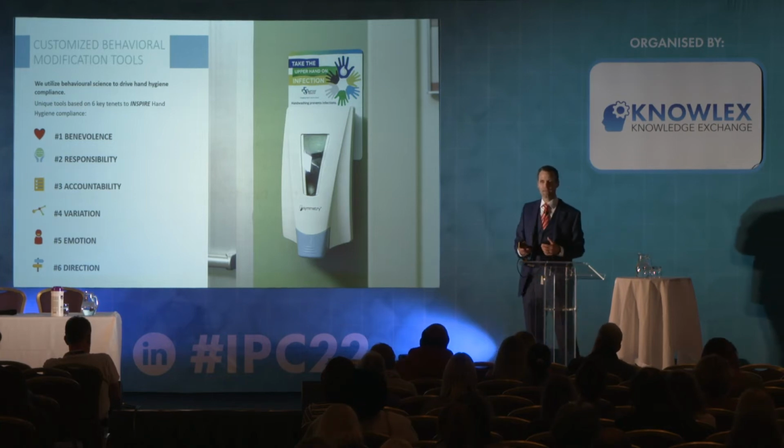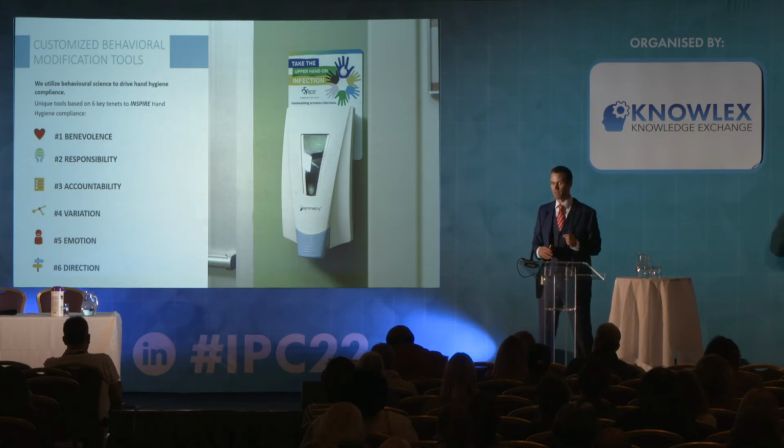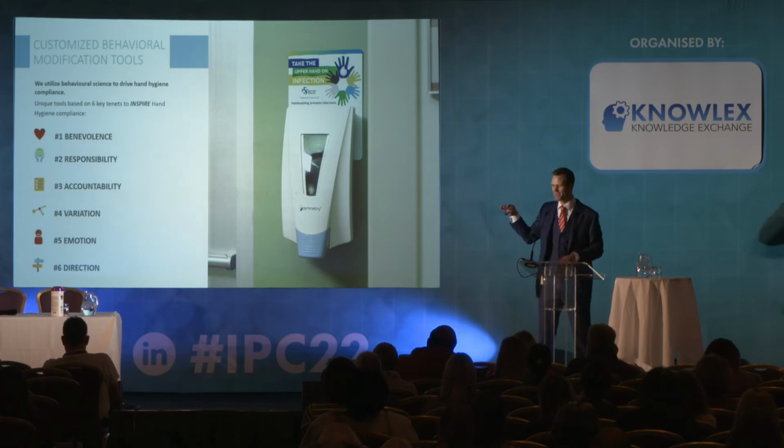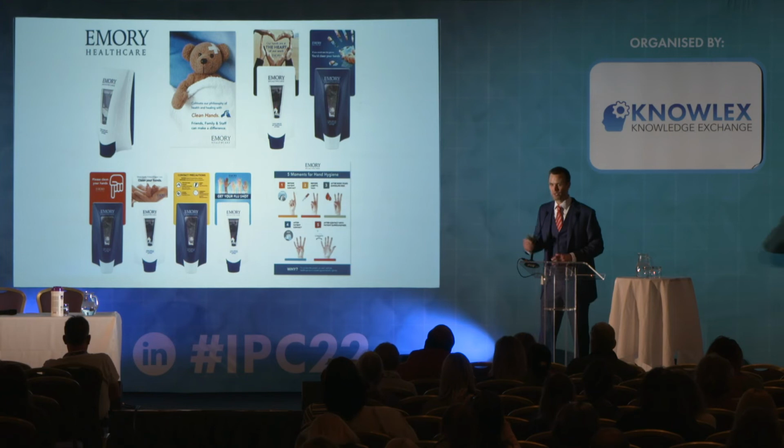So you might be thinking, okay, so how in the world does this work in the hand hygiene space? Well, what we outlined with Dr. Alter are these 6 key tenets that people subconsciously do react and respond to. The main ones, and there's additional ones, but these are the most powerful, is benevolence, responsibility, accountability, variation, emotion, and direction. So for example, how this gets applied into the hand hygiene space.